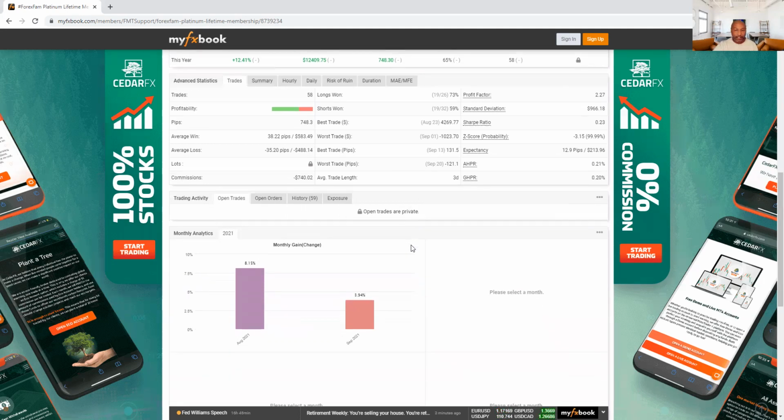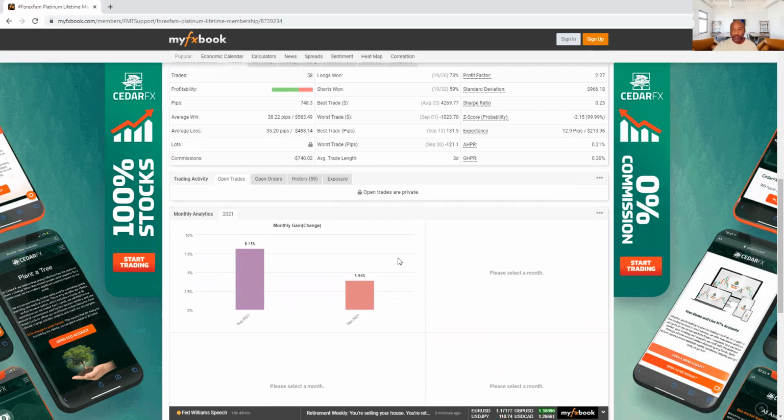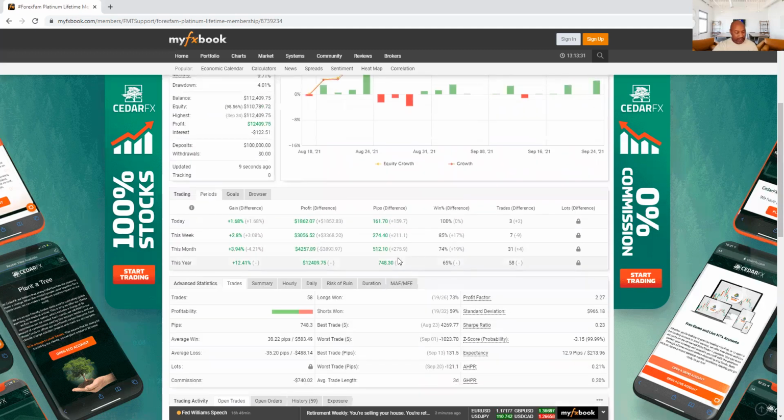So now the numbers for August obviously didn't change. It's 8.15% was the August number, which is basically 2 weeks in August. And September, which is where we are now, we're currently at a positive 3.94%. So we're not quite at 5%, but the net average is still above 5, which keeps us in range of what I want us to be earning every month to build our cash flow to the tune of 70 to 80% year over year. So just wanted to share these numbers with you. Let me see if I missed anything.